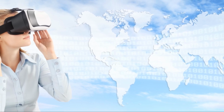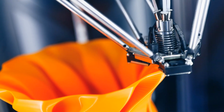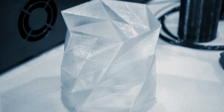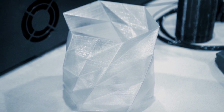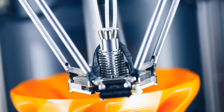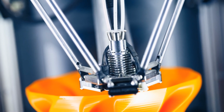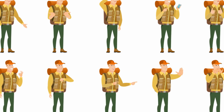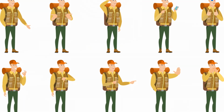Indeed, the impact of 3D printing is far-reaching. It's not just about making things, it's about reshaping economies, empowering individuals, and challenging the way we think about production and consumption. The potential of 3D printing is vast, and we are just beginning to scratch the surface. So let's keep our eyes peeled and see where this exciting technology takes us next.